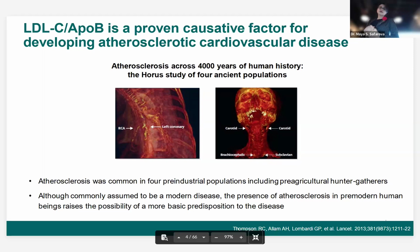Now, as of 2025, LDL cholesterol and ApoB, based on observational data, genetic data, and randomized clinical trials, have been proven to be causal. But what I find fascinating is that atherosclerosis as an entity is not a modern disease. Based on the studies, CAT scans of the mummies, it's been present more than 4,000 years ago. So despite the different epigenetic landscape, atherosclerosis is something that we are still yet to battle.